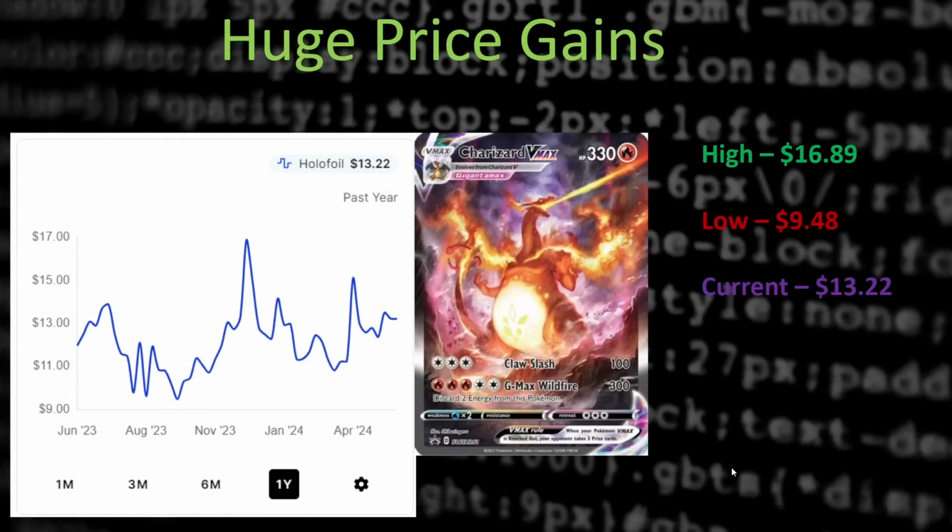Here's the Charizard VMAX, which at one point was the most expensive of the three. It's not right now. Currently sitting at $13.22. So it did peak at $16.89 at the end of December, beginning of January, and then started going backwards a little bit. Still well above its 1 year low of $9.48, but still $13.22.